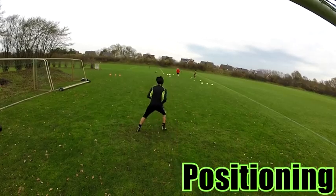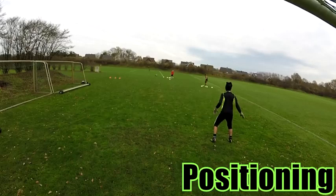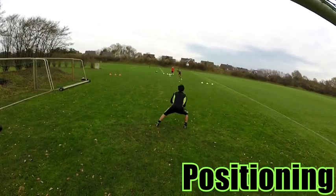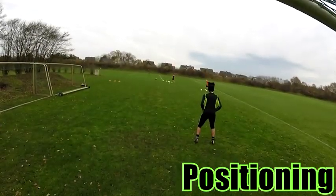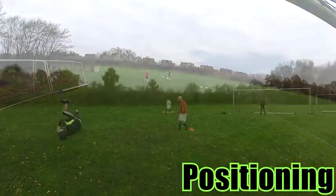The first area, and arguably the most important aspect of goalkeeping, is positioning. Making sure you are in the right spot will make most, if not all, shots a lot easier to save, and at times force the striker to miss the goal entirely.